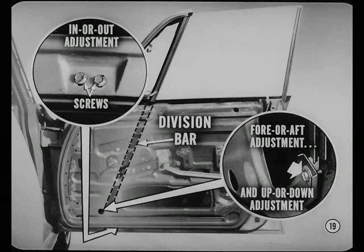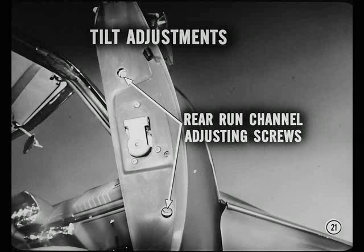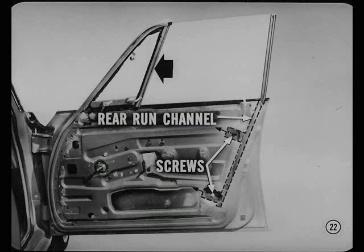How about the regulator? To square up the glass in its opening, adjust the mounting plate. Nothing new about that. Now, here's the pitch on the rear run channels of the hardtop front doors. The tilt adjustments of the rear run channel are made through access holes at the rear of the door. Upper one for belt line adjustment, lower one for roof rail fit, right? Right, Ken. To move the front door glass into alignment with the division bar run channel, adjust the rear run channel. Don't change the division bar adjustment. Okay, I'll watch it. Now tell me this.